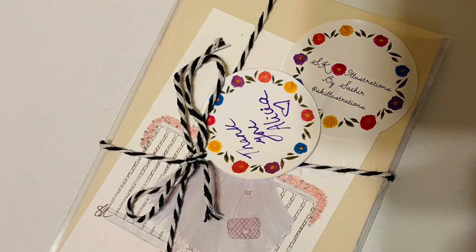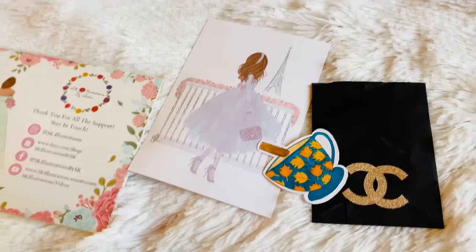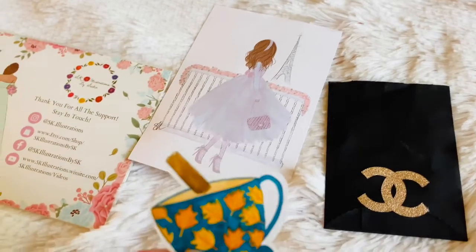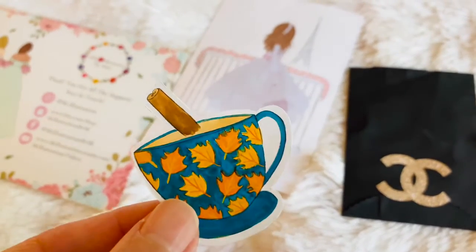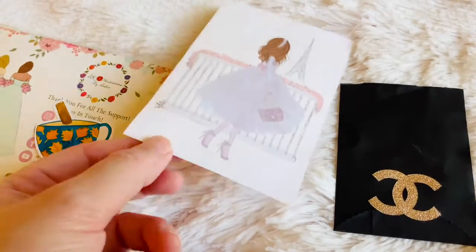The next shop is SK Illustrations. It's the first time that I placed an order with her, and I love the way that she packaged my order. Super cute. I love the little handwritten thank you. This is so beautiful. So this is the freebie that I received with my order. It is so pretty. I love the colors. I can't wait to use it in my planner.